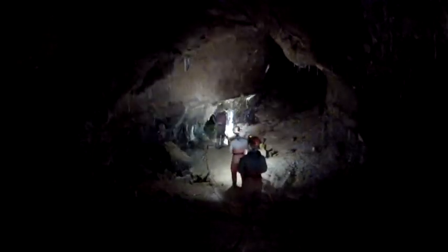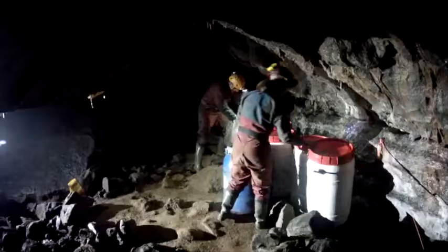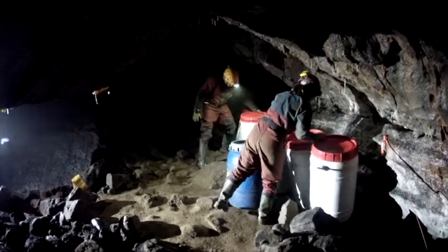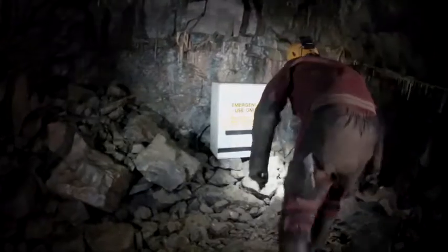It also provides an uncomfortable refuge for any cavers unlucky enough to be trapped by floods. The drums contain food, warm clothing and shelter, and there is an emergency phone as well.